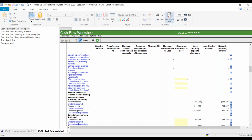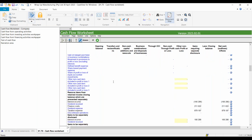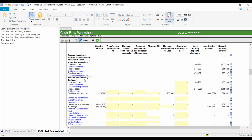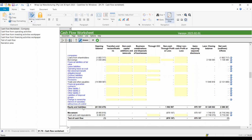So up to this point where you see discontinued operations, from here all the way back up to retained income and including it, that's actually one line item, being the movement in retained income, or if you will, the net profit, cash or non-cash adjustment. After this, we've got our items separately disclosed, which is just our interest, dividends, finance cost, tax, which we pulled out of the retained income line, and we say, these we must show separately, so we're just popping them back underneath. And then there are all our liabilities from our balance sheet to give us a total of our equity and liabilities.